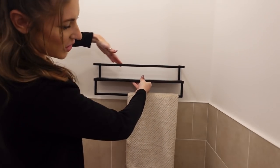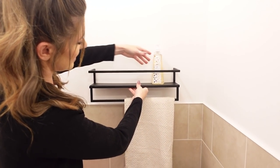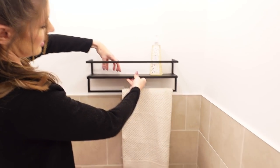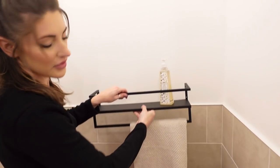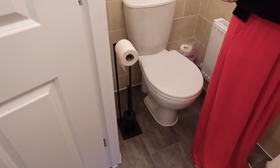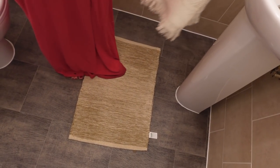And then on here, I think it'd be nice to actually keep the soap on there, like that, because then it's out of the way of the sink. The sink's tiny. And then maybe a nice reed diffuser in here. And then this goes really nicely with the one that we've got down there, toilet roll holder and toilet brush. And then this little bath mat as well here. So the bathroom's pretty much done.